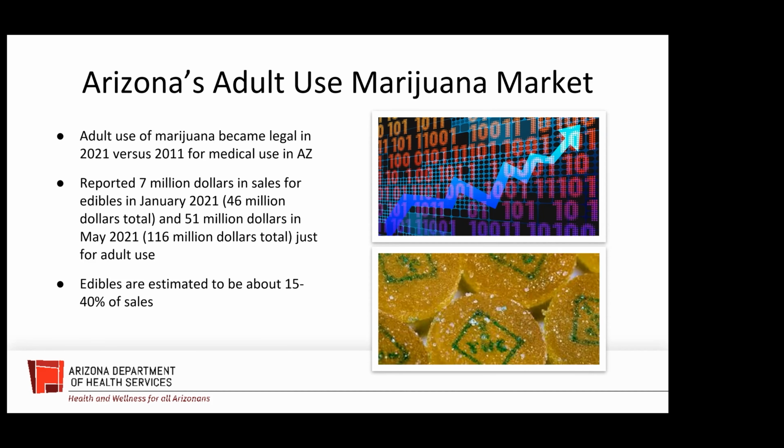So just off of those months, it can be seen that edibles are an estimated 15 to 40% of total marijuana sales in the state of Arizona. Next slide.